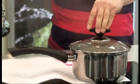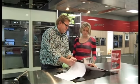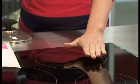There it is, bubbling away. It's incredible. So if I was to take that off and put my hand on the element, it wouldn't be hot? It will be warm, but it'll be warm from the pot, not the cooktop. Can I see? Yeah. So if we take that off. It's amazing.